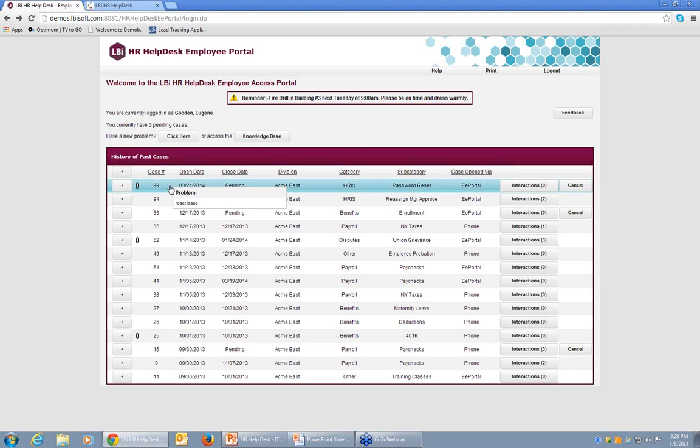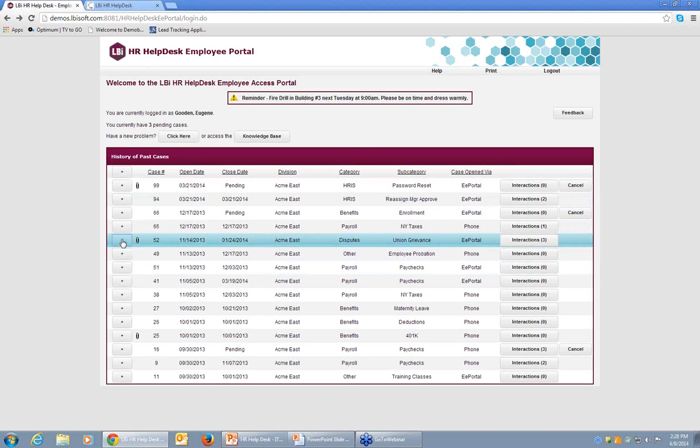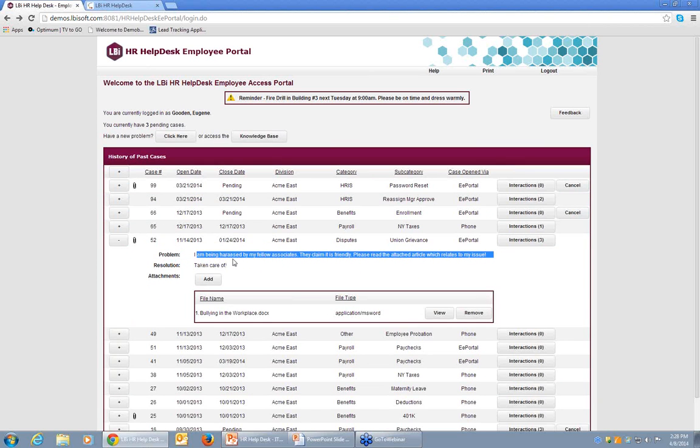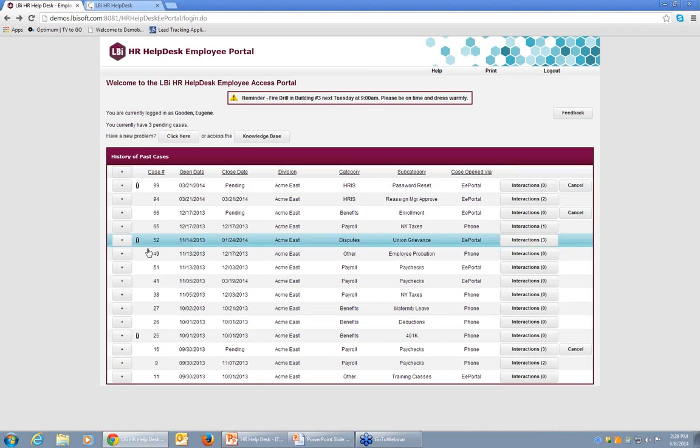So let's look at a couple of these cases. Let's open one right here. Clicking on the plus sign opens up the details of the case. This is a case where the employee was harassed by fellow associates. He has actually attached a corporate policy document, so he's reminding HR that there is a policy against bullying in the workplace, so he's asked for action on the part of HR.